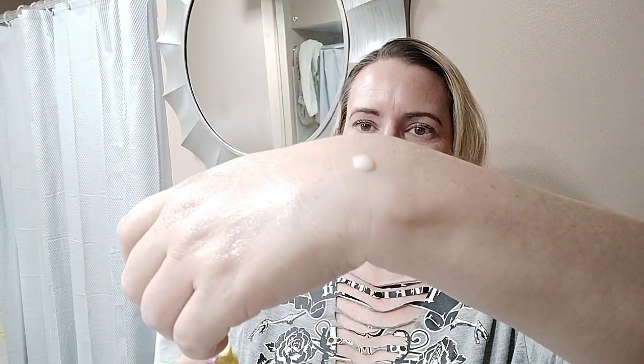I reviewed it a while ago, but it's just got a serum texture to it that absorbs really nicely, works well in your evening routine, and it does help brighten skin up a bit. Tranexamic acid is really wonderful for that. So the vitamin C derivatives, I don't get too worked up about that, but they also included several other ingredients in case the vitamin C derivatives aren't all that we think it might be.